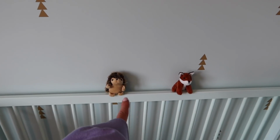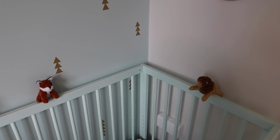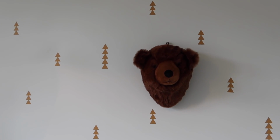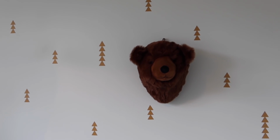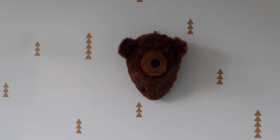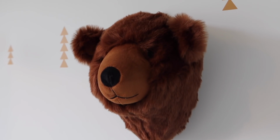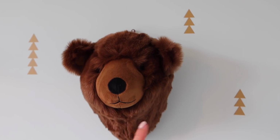We have a few little woodland creatures dotted around, and a random Ikea lion as well, just because it's kind of the whole theme of his room, as I've mentioned. This bear head is probably one of my favourite things in this room, and he is from H&M. I shared him over on Instagram, and it seemed like a lot of you liked him as well, and I just think he makes this room. He's so soft. He's literally like a teddy bear's head basically, so it's not like some old taxidermy or anything like that. He is very child friendly and suits this room really nicely.